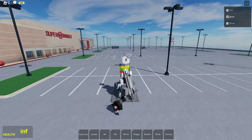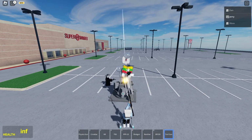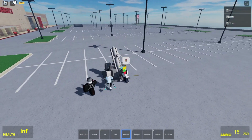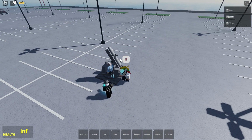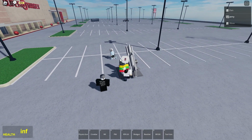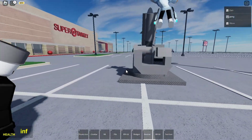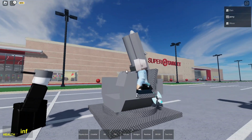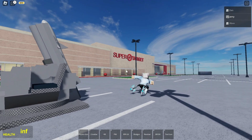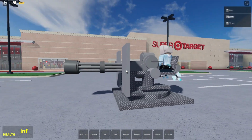Hold up. Hold on. Let me just. Yeah. All right, come on. Go. Three. Hold on, wait. That turret isn't working that well. Let me just get a new one. Okay. Let me get my turret from episode one. Oh no, flashback for real.